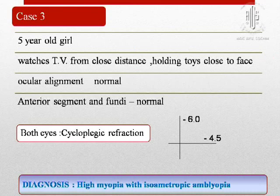The third case was a 5-year-old who presented with complaints of watching TV from close distance and holding toys close to the face. The ocular alignment was normal, and the ocular examination was normal. Cycloplegic refraction showed high myopia.